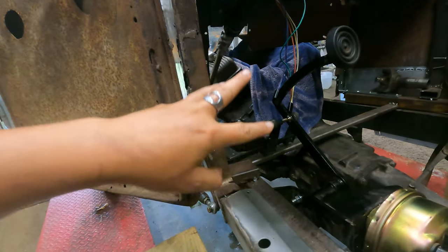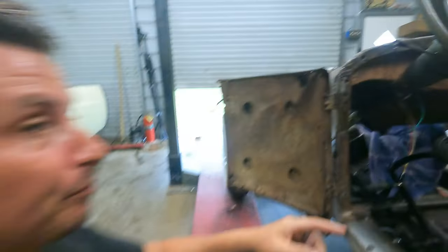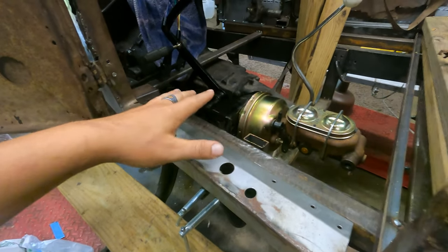So those are all of the factors that are causing us to need to build another sort of different pedal assembly that works best for the ergonomics of this car with all of the extra equipment. Plus, we need a clutch pedal too. And this setup is not, that's not a thing.